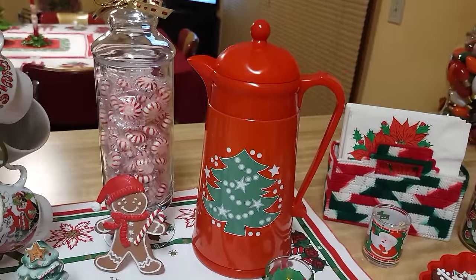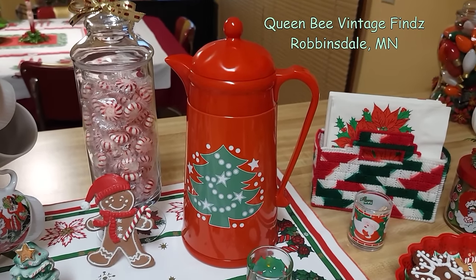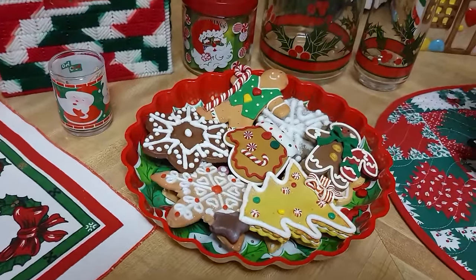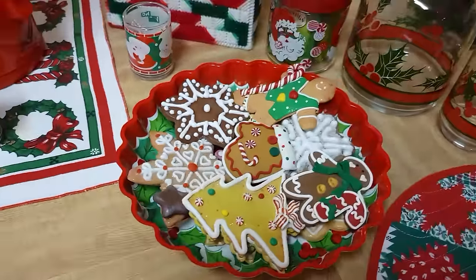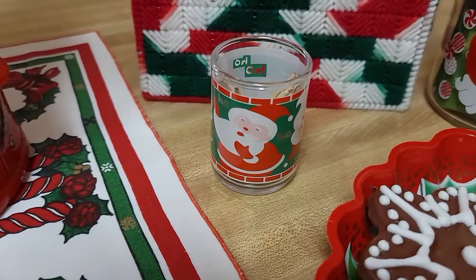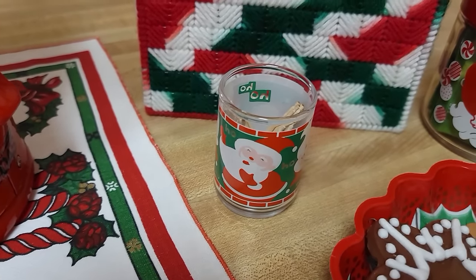So Norm got this for me as a surprise in Robbinsdale, Minnesota. Yeah, it's really, really a great little retro store. Some fun cookies in a little vintage plastic dish or plate to give it some fun festive effect here on the countertop. I found this votive too. Possibly that was also the Shalom thrift store, could have been.